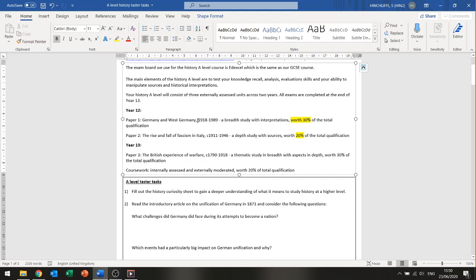Most people do like the Germany paper, obviously, because they've already got a good knowledge of it, and many have studied it at GCSE. I have generally mainly taught the Germany paper over the last few years.